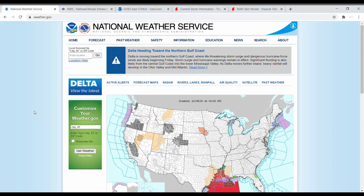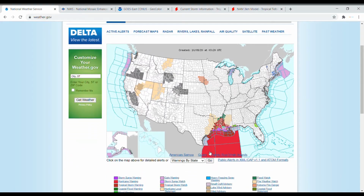Today we're going to be talking about more of Delta, as with every update we learn more and more. It is now back to a major hurricane, Category 3, and we definitely have to watch this now, as we are within 24 hours of landfall in Louisiana.